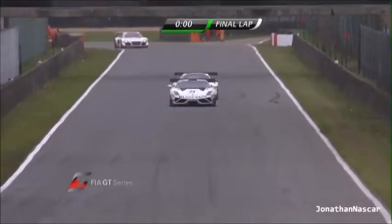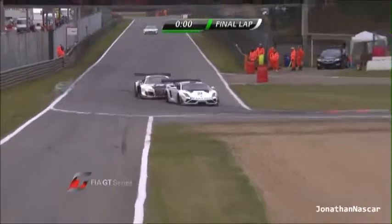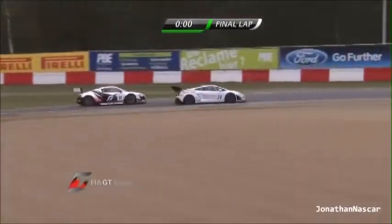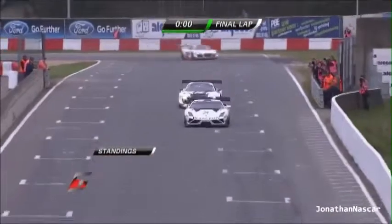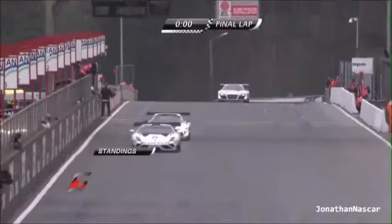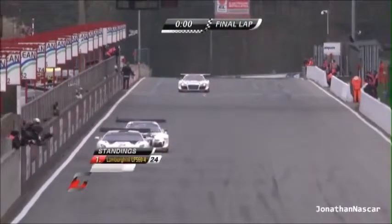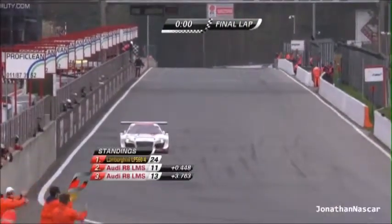The final corner of the race. The battle for the lead in FIA GT. He goes for it. He's not close enough. Rosina holds on. But Vanthoor might get the cutback. There's a little bit of a touch. But Stefan Rosina has just done enough. The checkered flag falls. A fantastic main race here in FIA GT. And Stefan Rosina wins the race for Reiter Engineering.